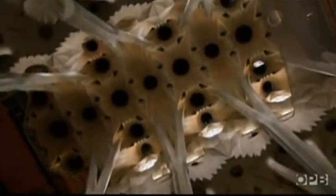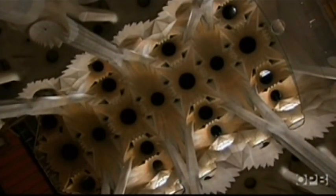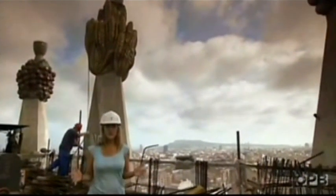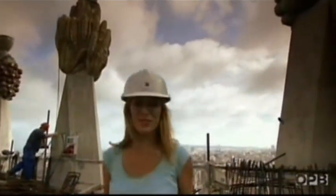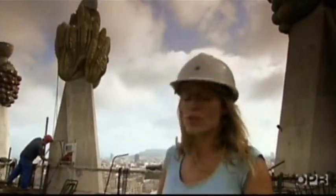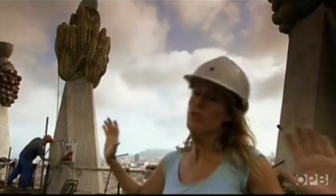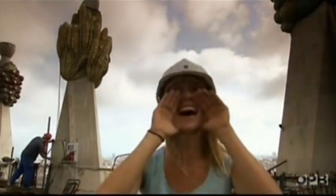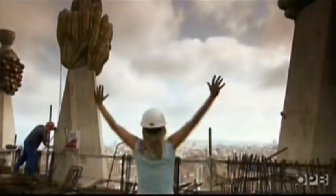10 years. It's amazing to think that the church won't be completed until 2026, 100 years after Gaudí's death. I think I've developed a small obsession with La Sagrada Familia. I don't want to leave. I want to see this place finished, so I cannot say goodbye to this beautiful city. So I'm going to go with Hasta luego, Barcelona! Hasta luego, Barcelona!